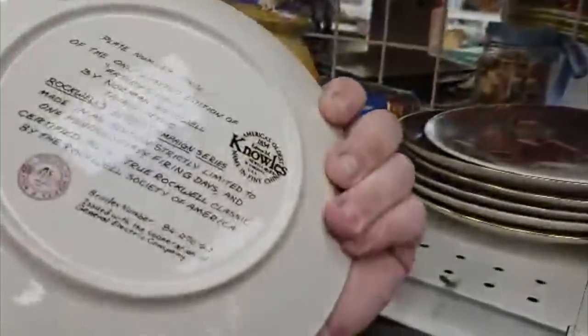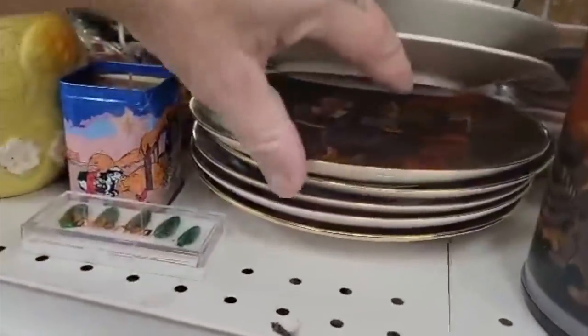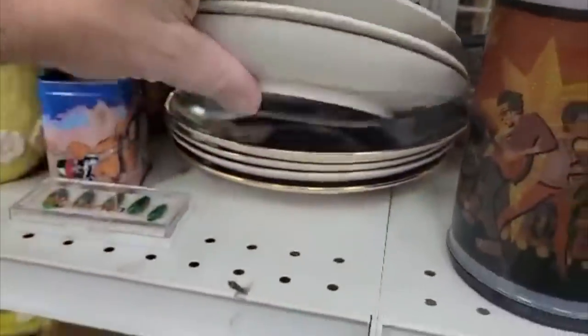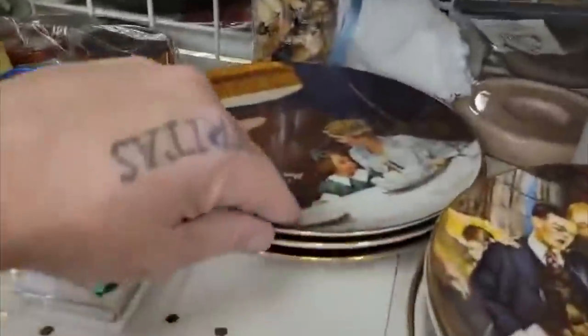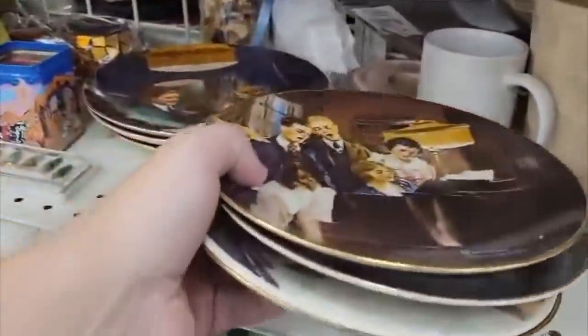Norman Rockwell. That man could paint. Now, if they have the coin collector, I would buy that one, just because I would buy it for myself. Let's see if I can do this with one hand. I really don't know how she does this one-handed. That girl is talented. No coin collector in that pile, so we're gonna let it go.